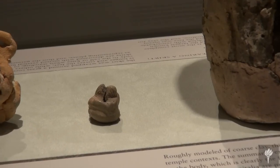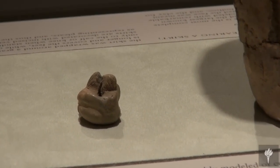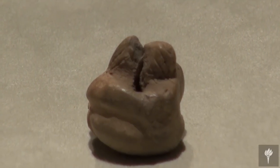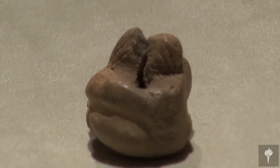This artifact over here for me is the most important artifact because it shows two people embracing each other. It's really sweet and it's really well made. If you look at it closely, you can see the incisions for the hair. So when I see this, it just takes me back to the image we have of prehistoric people.